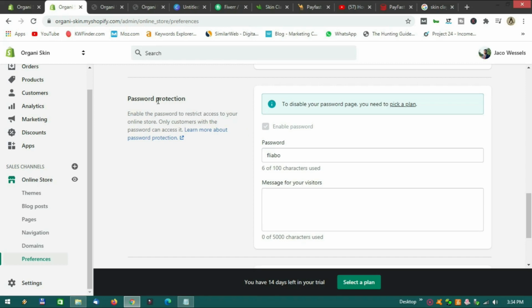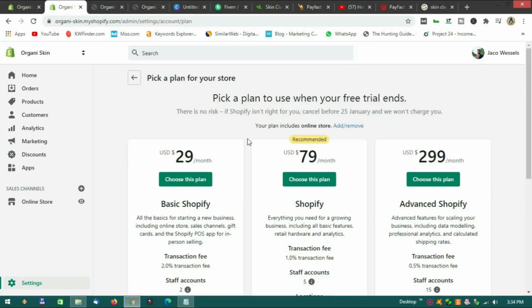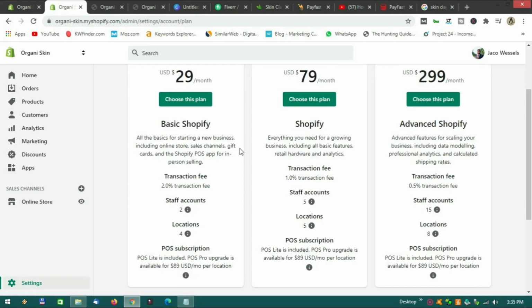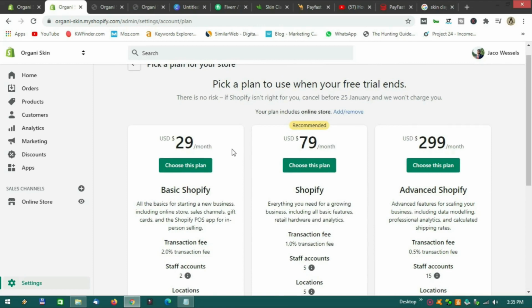And this is where we have the password protection. To disable your password, you need to pick a plan. So this is where you have to decide if you are serious or not. The only way you are going to go forward with your store is to choose a plan. And this is very, very, very important, guys. Without choosing a professional plan from Shopify, you won't be able to continue with your store.